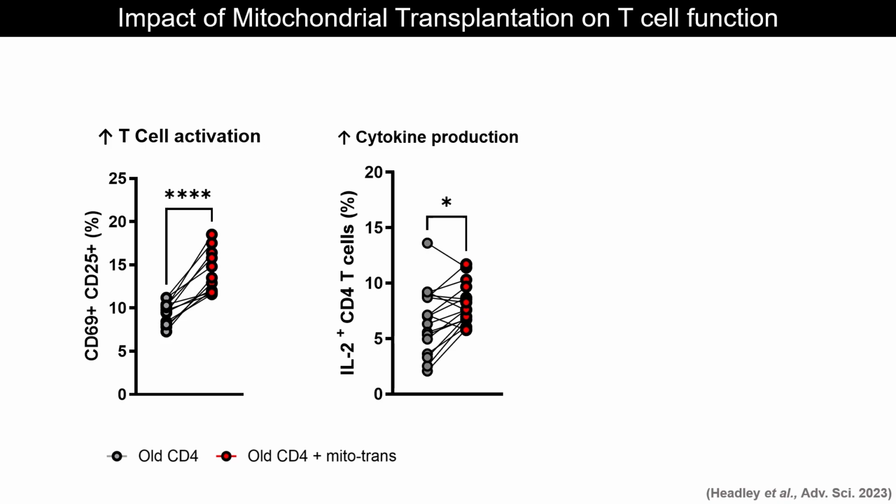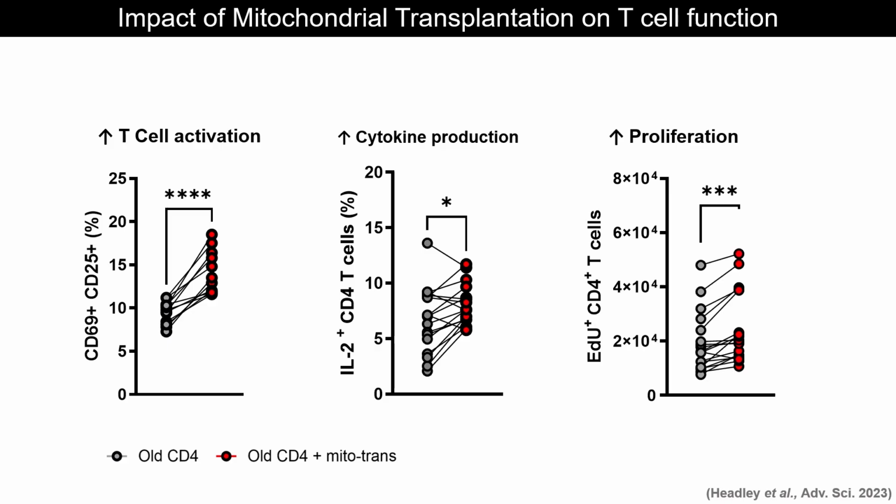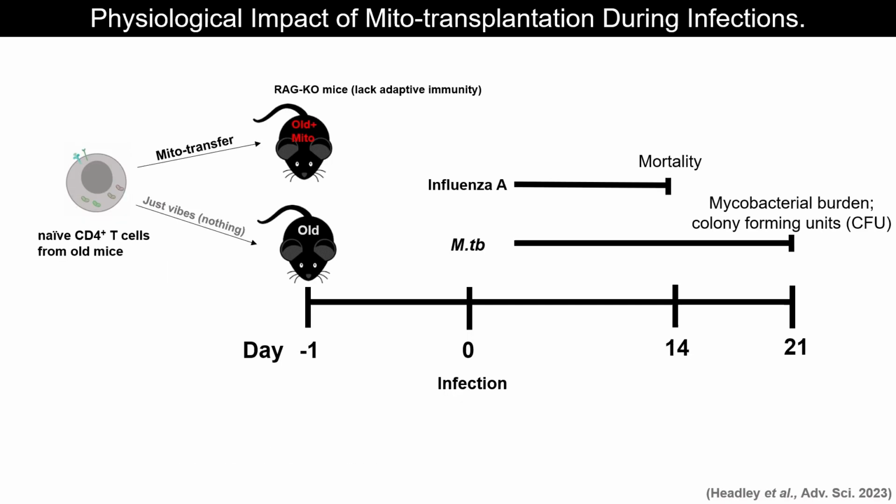We looked at IL-2 production, which goes down with aging, and the simple act of delivering younger mitochondria led to improved IL-2 production, and proliferation also improved in these T cells. So this was all ex vivo, and we also did some in vivo experiments where we looked at two different pathogens, one a virus and one non-viral. For influenza, we looked at mortality primarily, and for tuberculosis, we looked at CFU burden, mycobacterial burden, in lung and spleen after 21 days of infection.